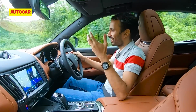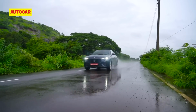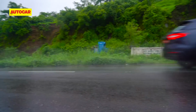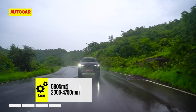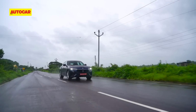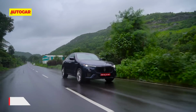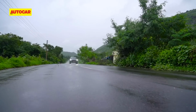And of course, Maseratis are fast. And this one is too. And there's always that awesome soundtrack with those thrilling pops from the exhaust. Wow! The 3-litre V6 puts out 430 horsepower and makes 580 Newton meters of torque, and its claimed time of 0 to 100 kilometers per hour stands at 5.2 seconds. So yeah, it won't win many drag races, there are quicker SUVs, but it's quick enough to put a big smile on your face and you can enjoy a nice spirited drive.